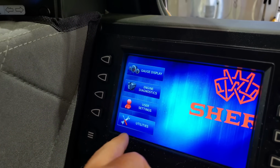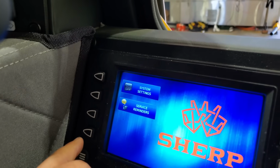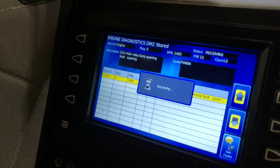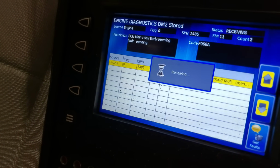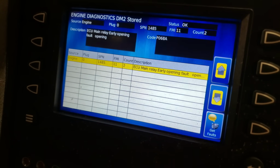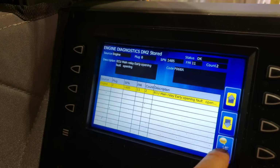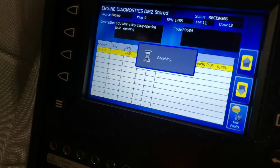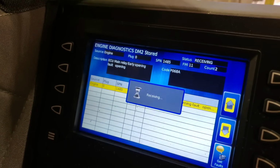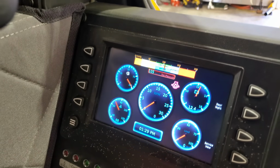Where was I looking where it showed utilities? Service reminders, there's all sorts of stuff on this new display. Engine diagnostics. So if you threw an engine code, you could probably go in through here and see what the problem is and reset it if it's just something small. So that's very cool. Get engine faults. It's kind of like a programmer on your diesel truck, you can do a lot of stuff exactly the same as on a diesel truck.